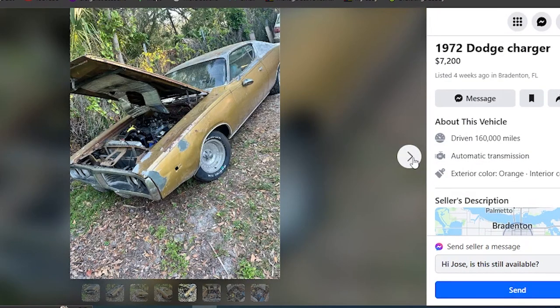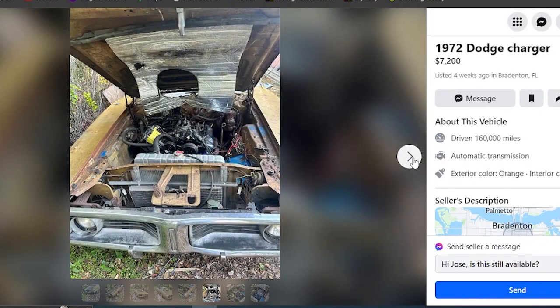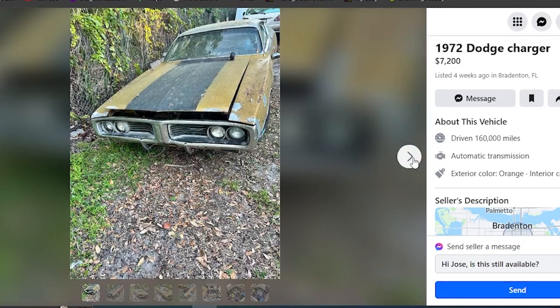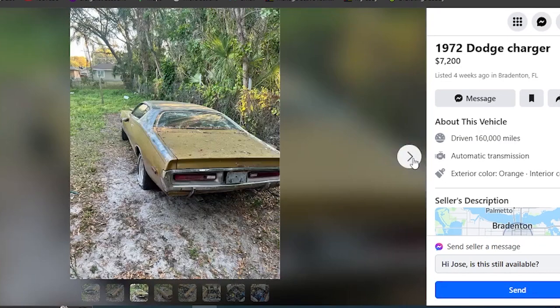Got a set of aluminum wheels on it. Got a big block in it. Well, you just have to hit him up. No information. 4 weeks ago, Florida. 72 Dodge Charger, you'll find it.